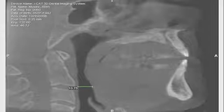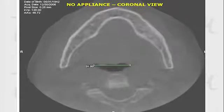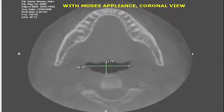10.75. This is lips together, teeth apart, tongue in the roof of the mouth. Here it is, appliance in place, tongue in the roof of the mouth, lips together, 14.75. So this is roughly a 40% increase in sagittal dimension of the airway with the appliance. Okay? 31, lips together, teeth apart, tongue in the roof of the mouth, rest position. This is appliance in place, 39.75. So it's a 25% increase in the lateral dimension, and it's a 40% increase in antero-posterior dimension. This is huge. Put the two together and you have almost an 80% increase in the size of the airway.